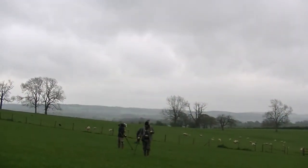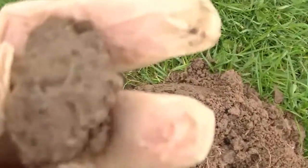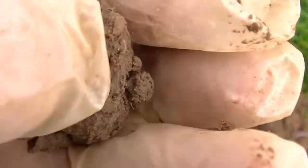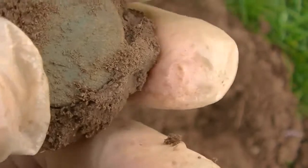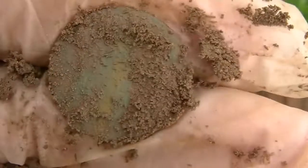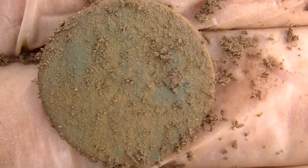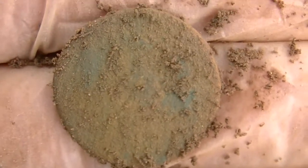The mist's clearing a bit now. I think I've just had a coin in there. It's not a button. Something on there, hopefully. We'll have a look later. Let's carry on. See what else it is.